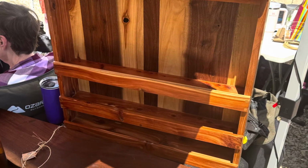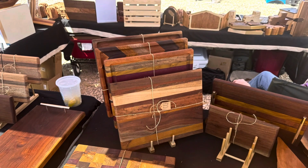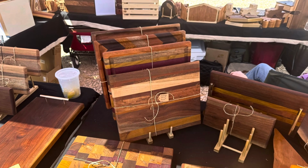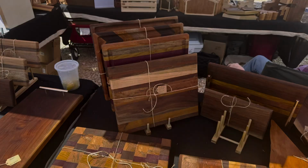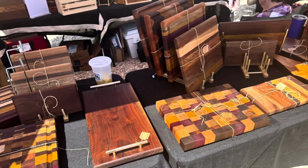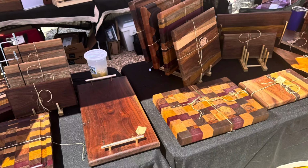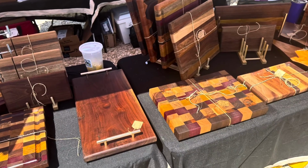So we sold several lamps at a $30 price point. We sold a couple coasters. We sold some of our bottle openers. We sold a couple of the keepsake boxes. We sold a charcuterie board. We sold a lot of smaller end stuff.